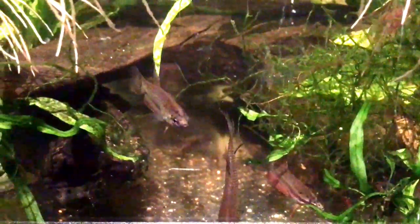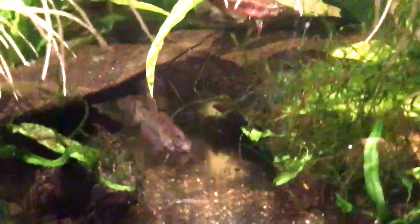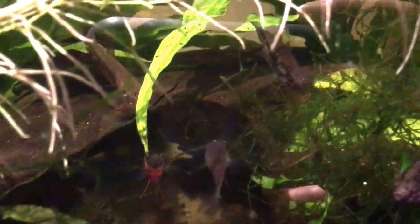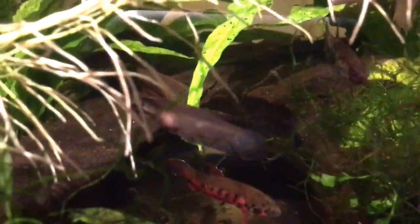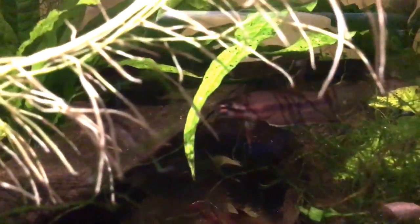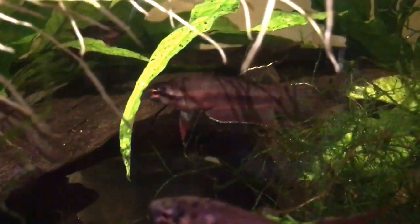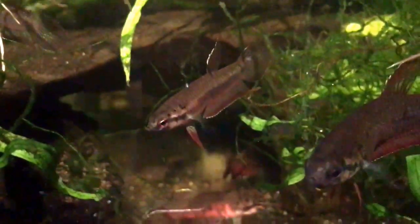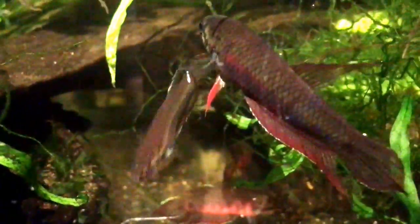So this is what I like to see. Look at these fat stomachs. This is great. Not as fat as the wild Betta splendens fry, but now they're eating. They look great. These guys, that levamisole really worked, thank goodness. They have their super healthy appetites back.